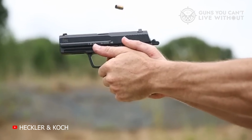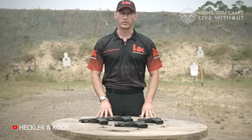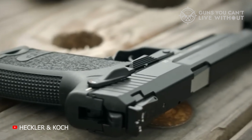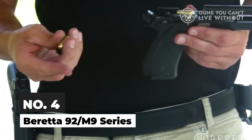Depending on the variant, sights on the USP can be fixed or adjustable, with options for night sights to improve low-light visibility. The firearm is treated with a corrosion-resistant finish, boosting its durability and performance in adverse conditions. Number 4. Beretta 92 M9 Series.